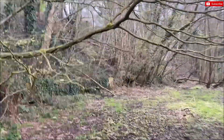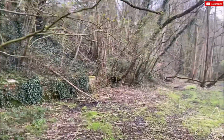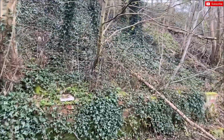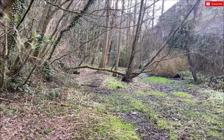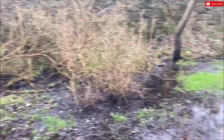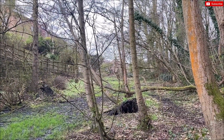This is going towards the portal. This is the side where the station was. We've got brick wall here. See what else we've got on the way there. I have to choose my steps carefully because look at the state of the track bed here. Again, you can see that beautifully that way.